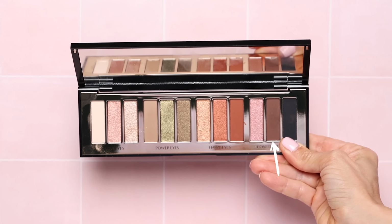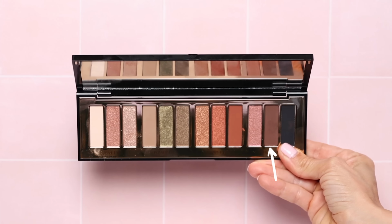Okay, that is so pretty. I almost want to leave it like that, but that would be boring. And we're here to play. So I'm going to take this dark shade here. It's a dark kind of bark brown, rich kind of reddish brown.